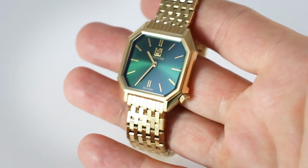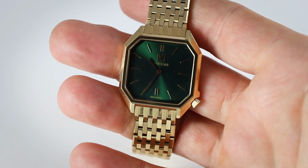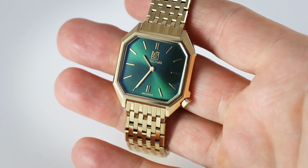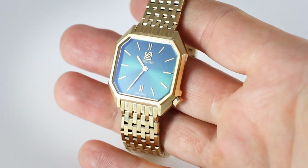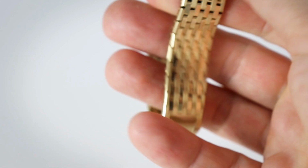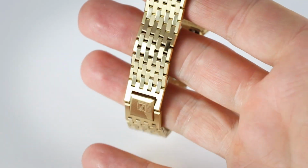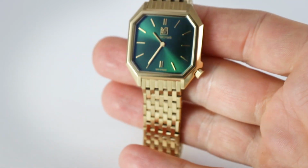Then we have a mineral glass, more of that later. And inside is a quartz movement. This is the Ronda 762 quartz caliber. And the entire construction here is watertight up to 30 meters. You see the crown here nicely on position 4. This, by the way, was the feature that reminded me of Vacheron Constantin, because they had these models with this crown position. Very nice. You will see it on my wrist, of course, and then you will see that it's very handy to wear. So we have gold plating all over the watch, all over the bracelet here. Very nice combo, and I especially like the contrast.